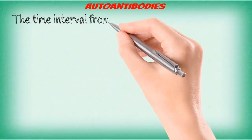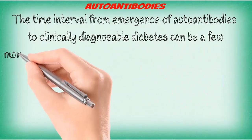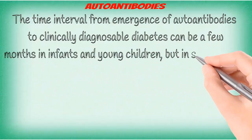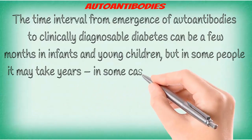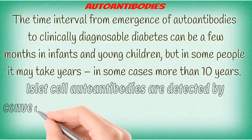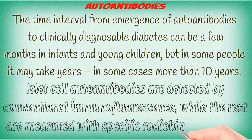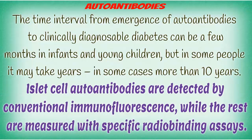The time interval from emergence of autoantibodies to clinically diagnosable diabetes can be a few months in infants and young children, but in some people it may take years, in some cases more than 10 years. Islet cell autoantibodies are detected by conventional immunofluorescence, while the rest are measured with specific radio-binding assays.